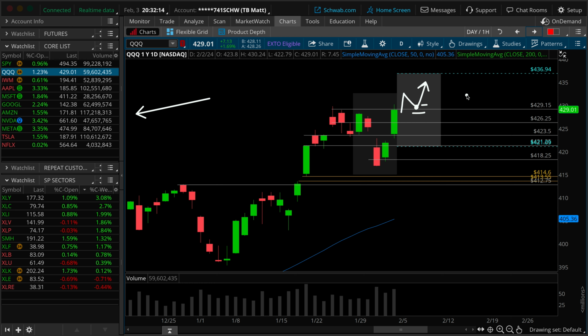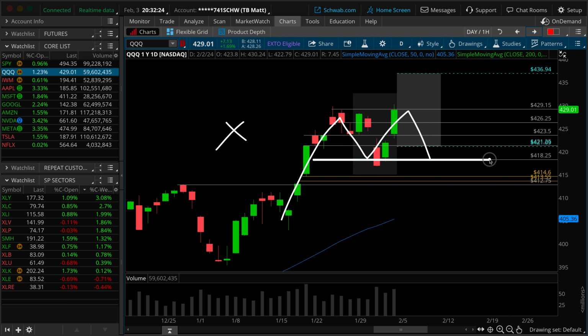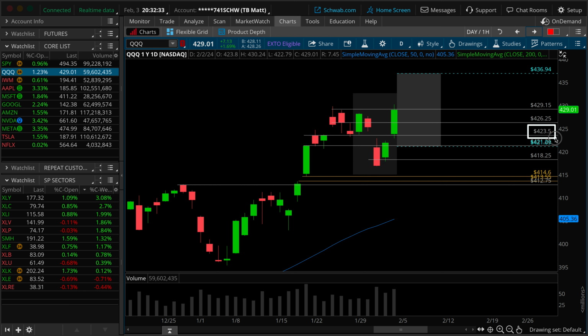Now, sellers, you have something going on here, and it's the possibility of a double top. But please, just because I'm mentioning it here, let's not jump the gun. What does a double top require? It means breaking down underneath the neckline and ushering in some sort of lower low. A good first step for the sellers early this week, or perhaps by the midpoint of the week, would be getting price acceptance under 423.50.